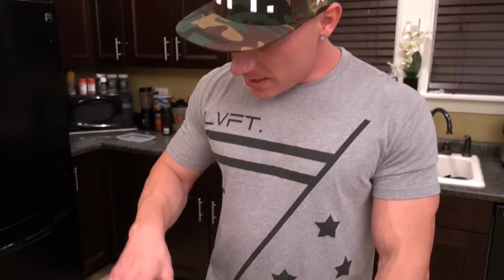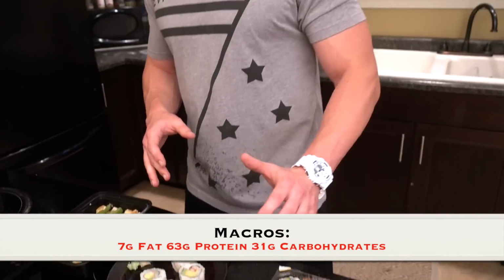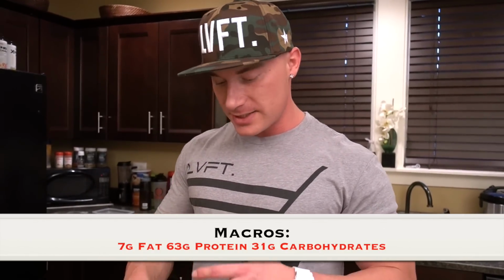So anyways, here we go. I'm doing my sushi. I opted out of the soy sauce because I've had some extra drinks, like that Powerade has a little bit of sodium in it, and the sauces I've used today have been a little higher in sodium. So I am kind of steering away from using soy sauce with this, but I'm gonna eat this real quick, and then, man, meal 6 is coming up.